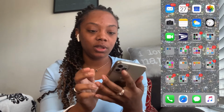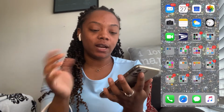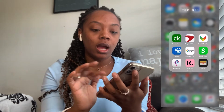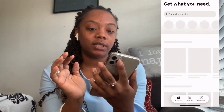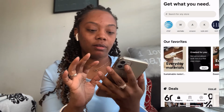Okay, so excuse all the apps. Okay, so I have it in finance because I'm obviously not paying for it outright. I would have it just in shopping if that's what it was. So I'm going to go to Klarna. And so this is what it looks like. Face ID, boom, and join Klarna. We're not going to rate it right now.